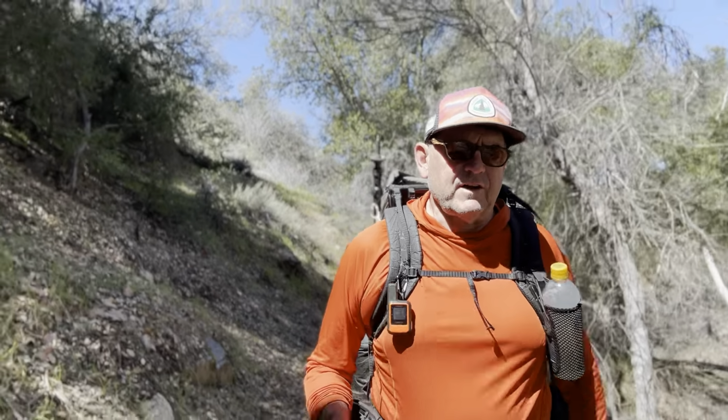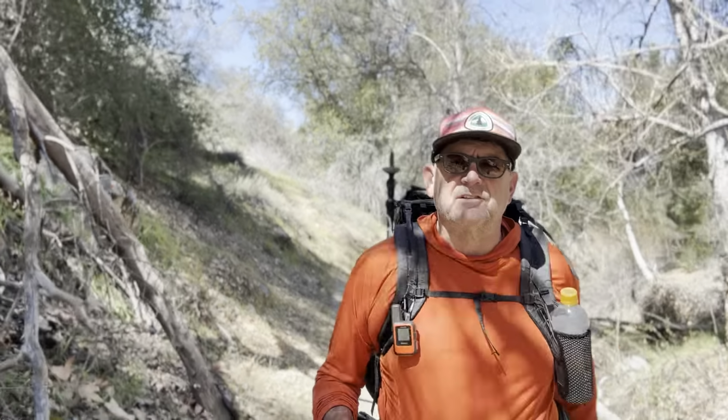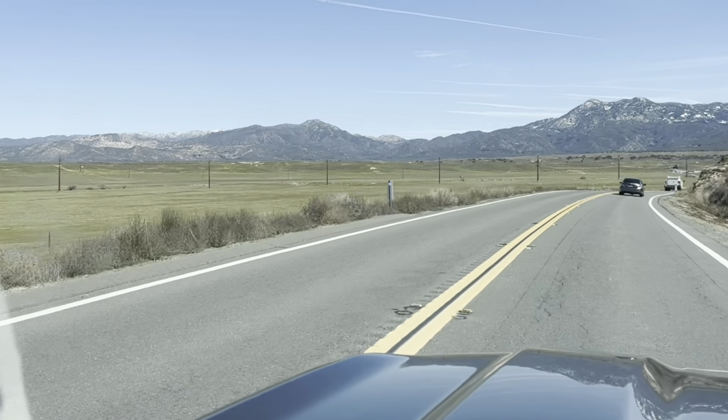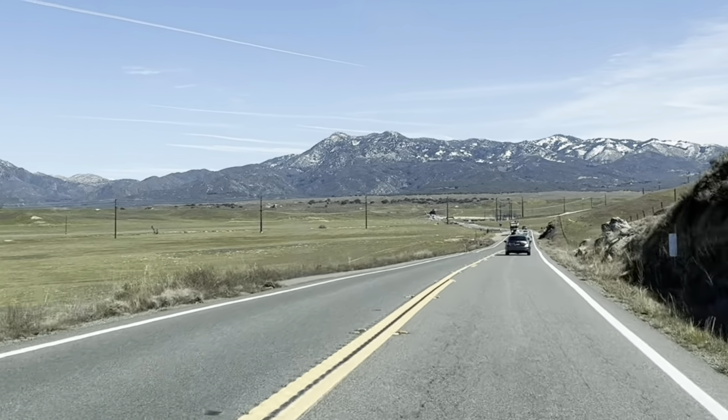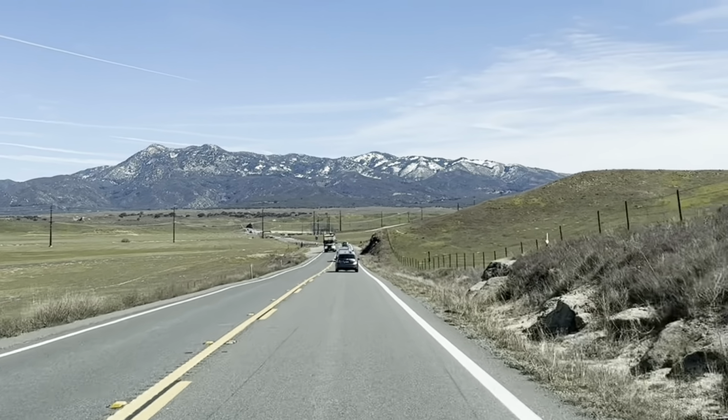And look at this, got a lot of water flowing right now. Great to see in the desert. There's still a lot of snow in the mountains. I took this clip as I drove into Warner Springs, but there is a bunch of snow up high, and it is melting fast. So at least there's good water out here.